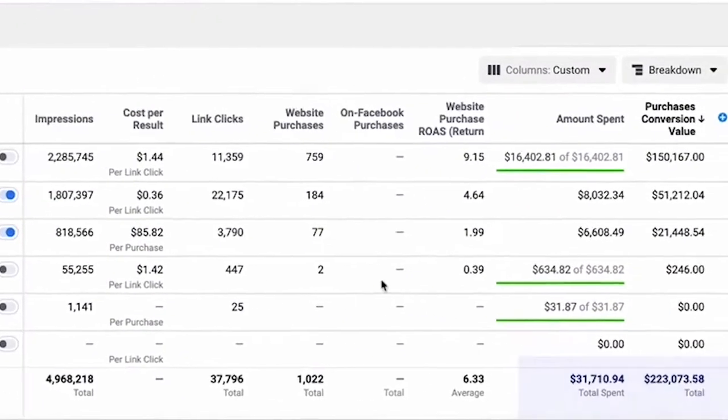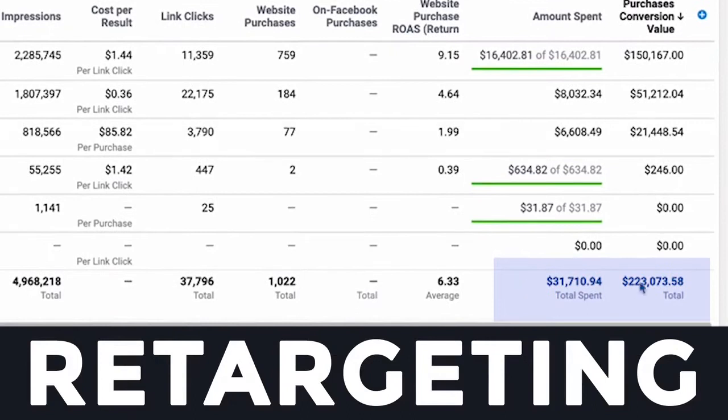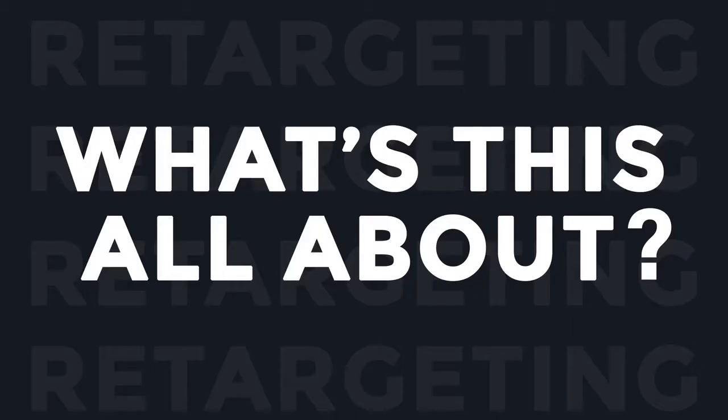Your retargeting ads could probably use some magic. It's what helped me turn $30,000 into over $220,000 in sales just by retargeting one of my funnels. So what's this all about?